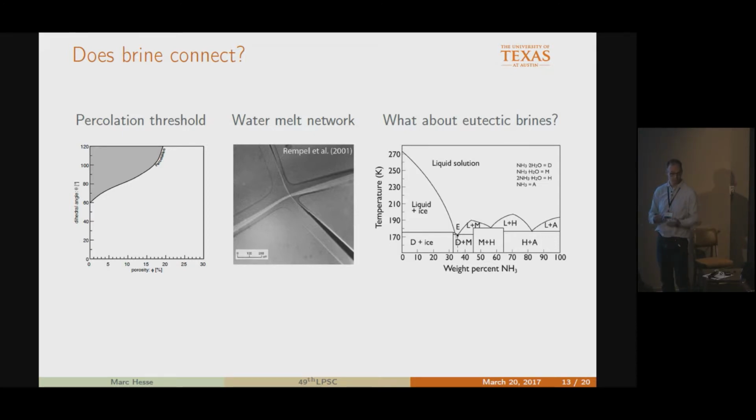In all sorts of other systems, composition has an extremely strong effect on the dihedral angle. But I believe Christine has shown multiple examples of water, brine, water, salt systems where it seems that the dihedral angle is always below 60, which would suggest that at least if all the processes are slow enough that we can attain sort of equilibrium textures, then that brine should form a connected melt network even at very low melt fractions.